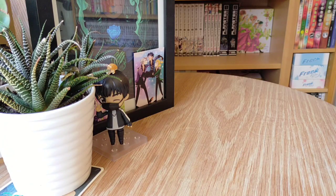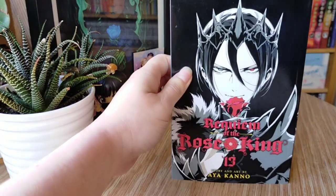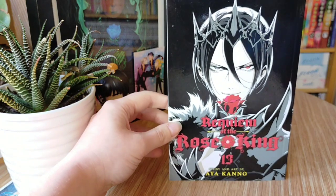This is the most recent volume of another series that I absolutely love. It took a little while for me to get the prior volume, but this one I had pre-ordered, so I got it right away. And that is Requiem of the Rose King, Volume 13 by Aya Kanno.